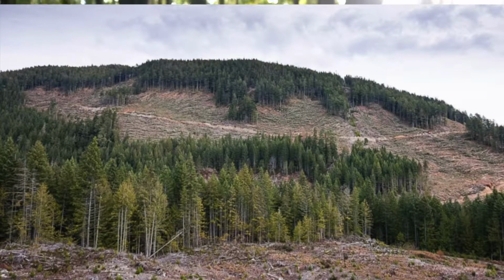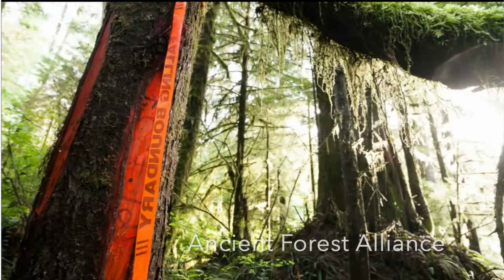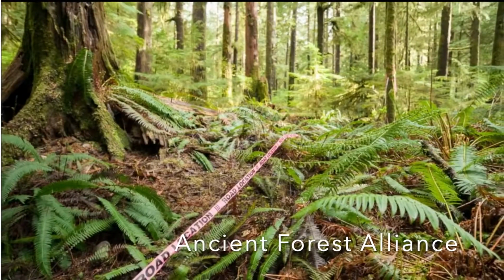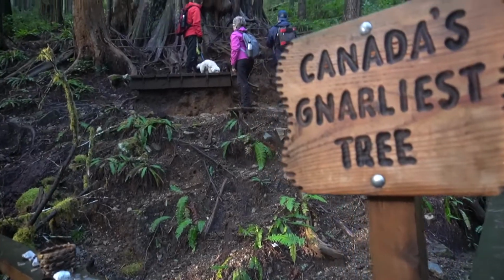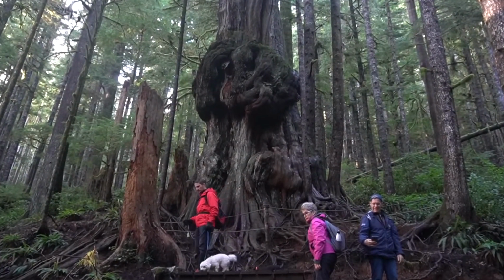So you really have to think about the fact that everything that you're seeing here, which is Avatar Grove, was slated to be logged. Logging is still a big thing that happens on Vancouver Island. We were driving past a clear-cut, and one of the reasons that this particular forest got saved is because of the Ancient Forest Alliance and the advocacy and public interest in order to help save this. And of course, a catchy name like Avatar did help, but when you are here, you really feel like you are in Avatar. What Avatar is most known for is Canada's gnarliest tree. And by gnarliest, I mean the fact that it has these things coming out of it. When I turn, you'll know what I mean.